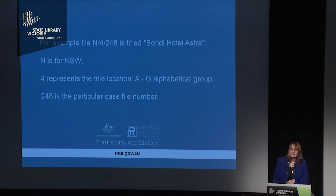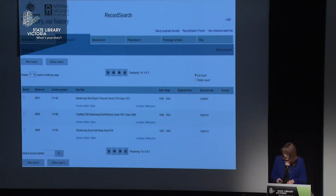General files and administration files in this series got the number 14, and they contain all sorts of policy, delegations, procedures, correspondence. So here we have another listing. This one's in Victoria. It's got a V. The number 1 because it's in Dandenong, and the file number is 40.